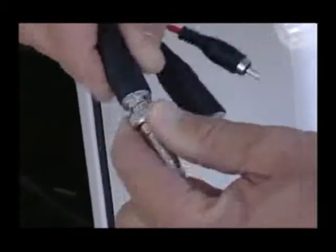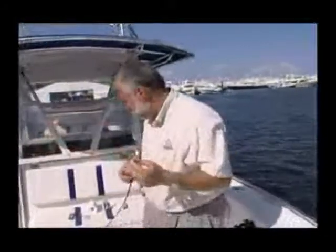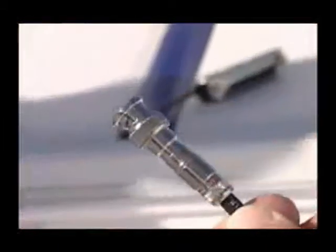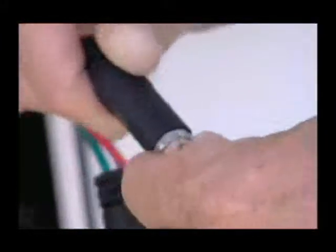Okay, now on my Raymarine electronics, this is what's called an RCA adapter. I don't have that capability. I have what's called a BNC connector. So I went over to the local Radio Shack, and I got a BNC male to an RCA adapter. So my RCA on the camera plugs into the back, and then I can go into my new unit for the Raymarine.